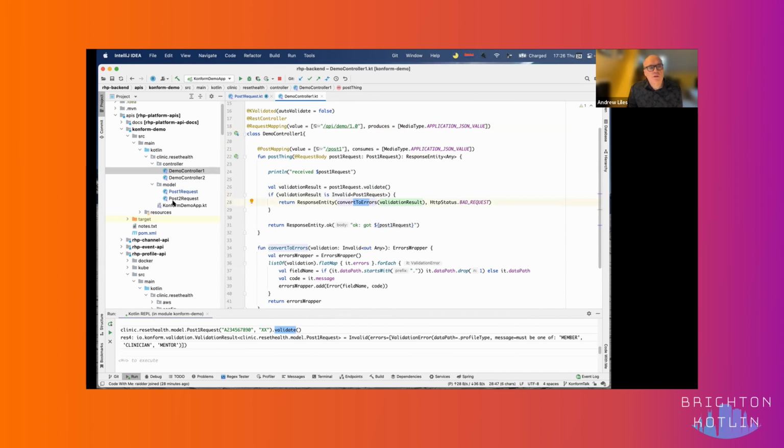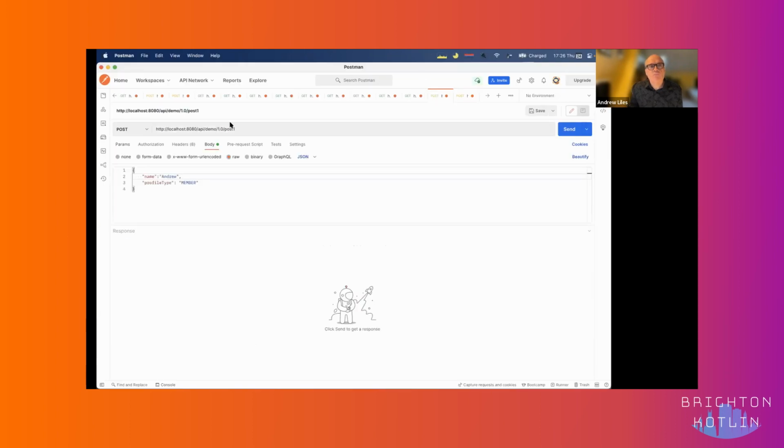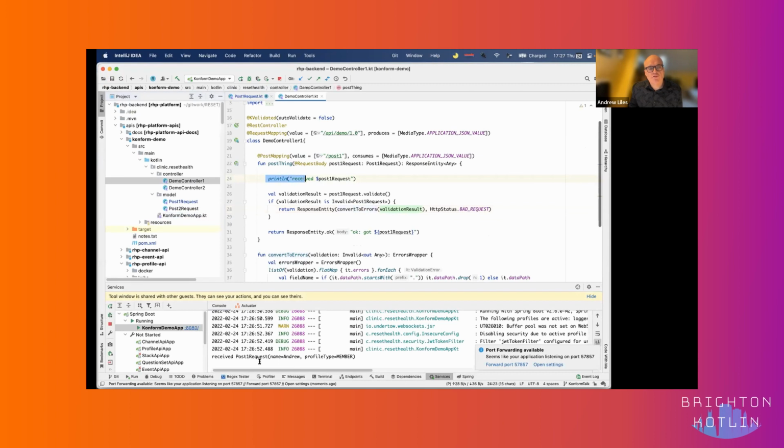So let's run the application and see what happens. So here is the URL, and this is a correct payload ready to go. And I hit the button, and we get a nice 200 post request here. And looking back in the code, we're expecting to see the received object. There's the received object. That's all good.